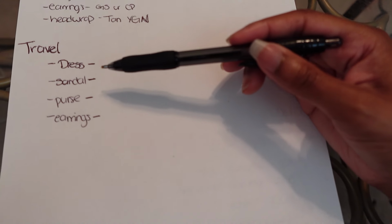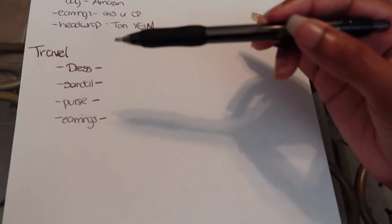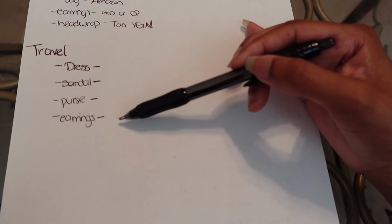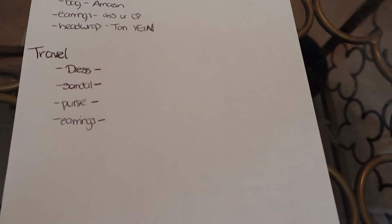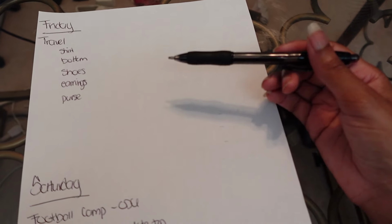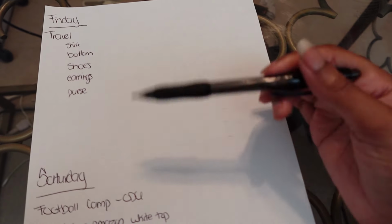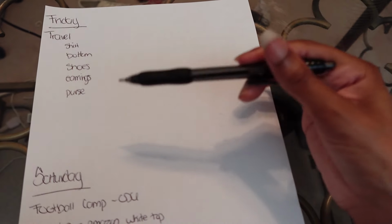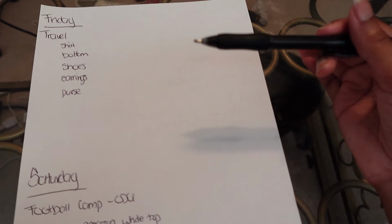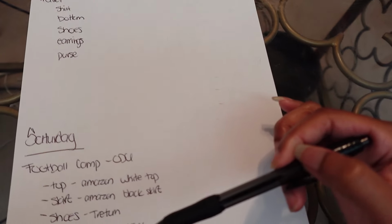So now I have this right here. It says dress, sandal, purse, and earrings. I have actually already figured out what I'm going to be wearing for that, so I will show you what that looks like. But I just really quickly wanted to show you how I organize. So you can only imagine with Philly, because I was there for 7 days, I literally listed out Monday through Monday, just like this. And then should the weather change, I do always pack alternates, or I do pack interchangeable pieces, and then I just go by this list.